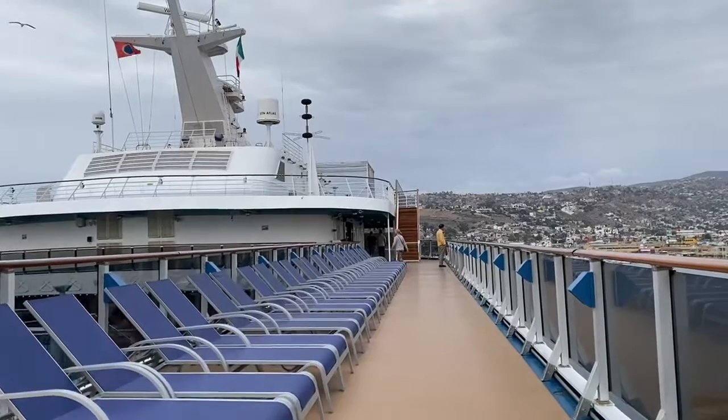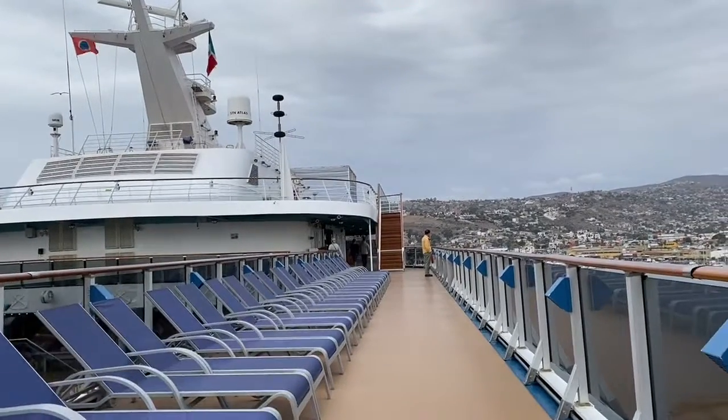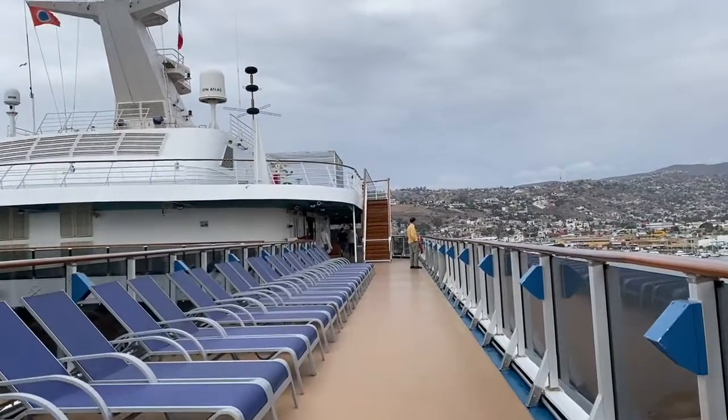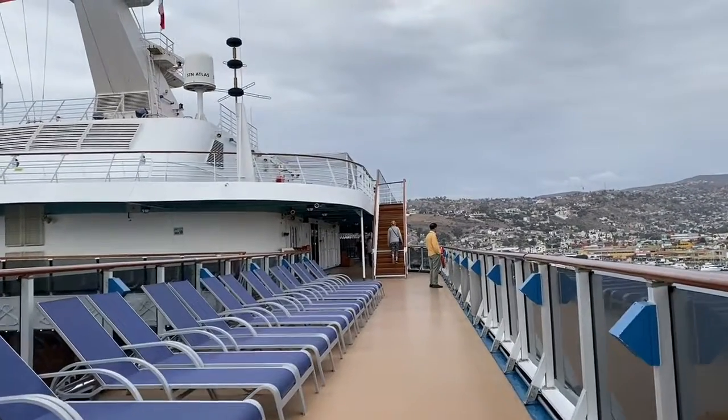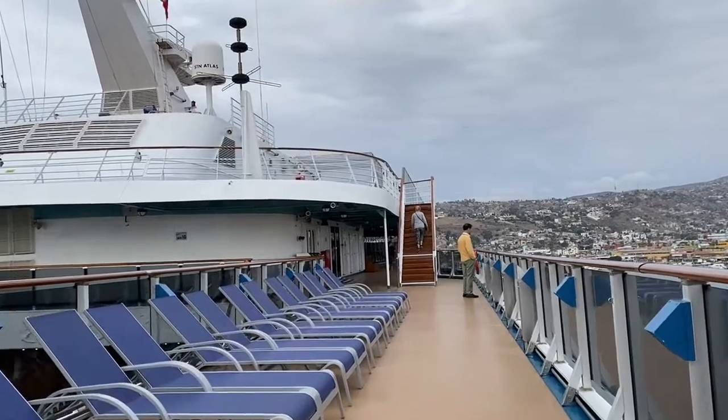That is normally what I go for because I am ambulatory. I can get up and walk from the bed to the bathroom and stuff like that. But you can get fully accessible cabins with Carnival.